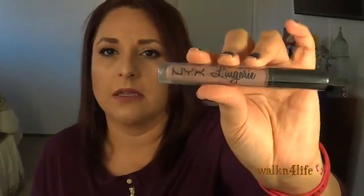The other thing I picked up was the NYX Lingerie liquid lipsticks. It's not opened, but I picked that one up, and oh my gosh, the color. Number 2, I don't know. This is all it has. So I picked that up, and that was it for Ulta.